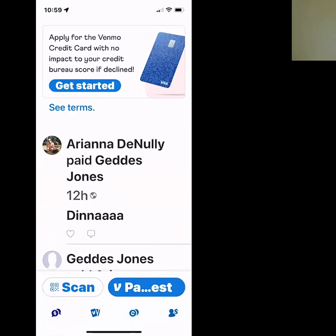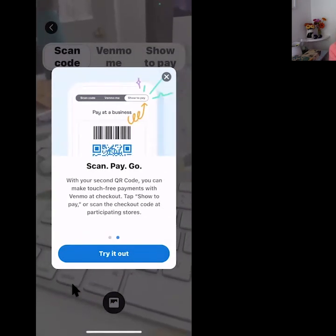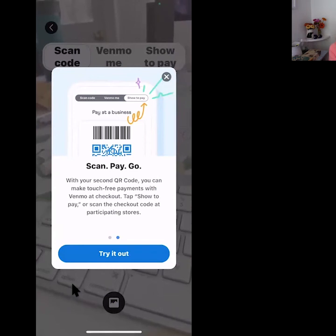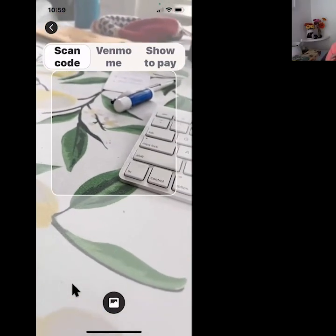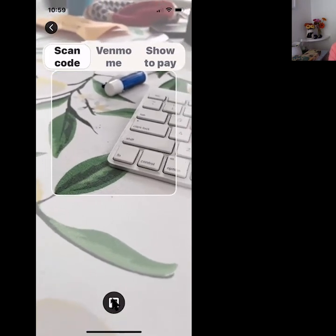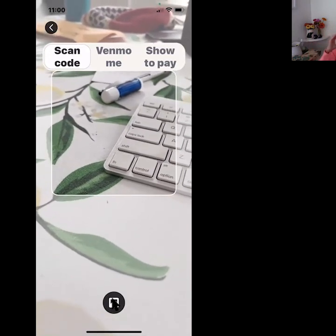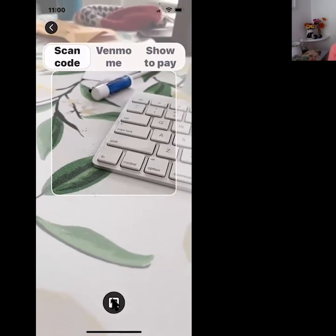If I wanted to pay them, I opened up Venmo. I would click on scan. It's not going to scan anything. Payment cards and passes and wallet will not work automatically while Venmo is in use. Okay, good to know. Next, I have to set this up. I don't have a QR code to read right now, but you would line it up and then click on this button, and then you would be guided through different screens to pay the money for your produce that you're buying.